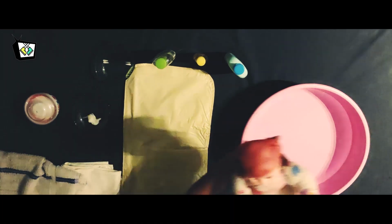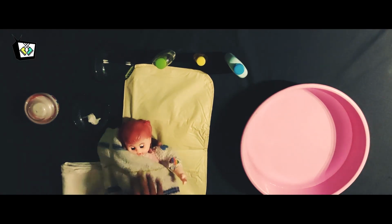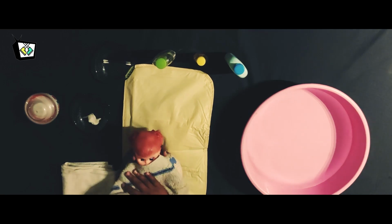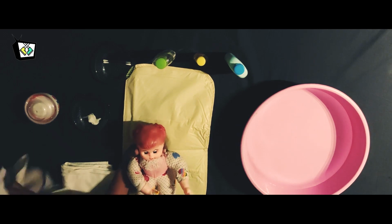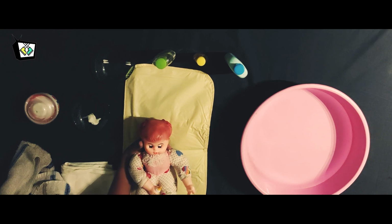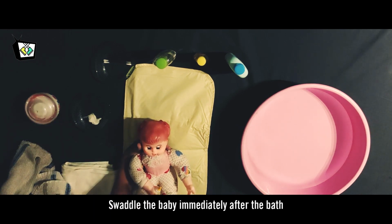Once you've done it, you can immediately take the baby out and wipe the baby. Understand, bathing is not an easy procedure because the temperature of the baby is changing and the baby ends up crying very badly. Bathing is not a long procedure, it's a very fast procedure. You need to wind up fast and put the clothes on after putting powder on the baby so that the temperature will not be lost much.